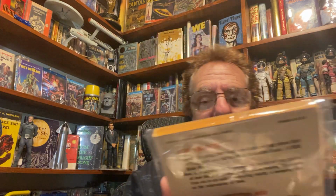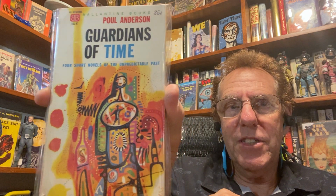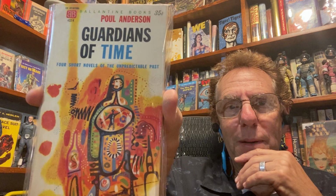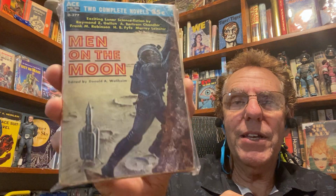Here's another, this is a Richard Powers cover. Again, he gets more and more abstract as time goes on. This is Poul Anderson, several novellas by Poul Anderson, Guardians of Time. And here's some more Ed Emshwiller work. This is Men on the Moon, really a cool cover.